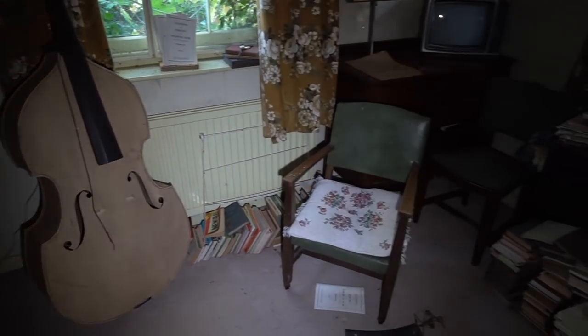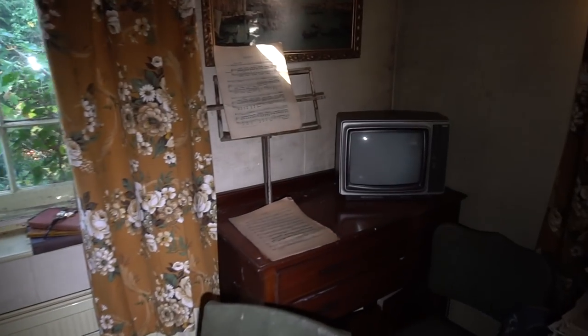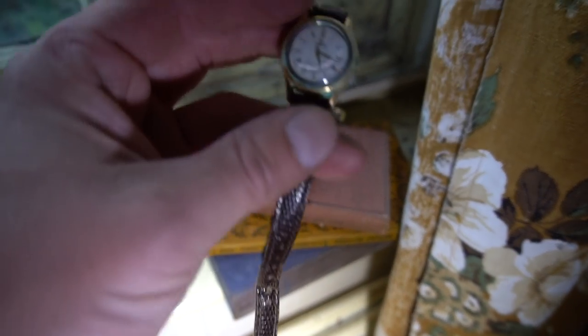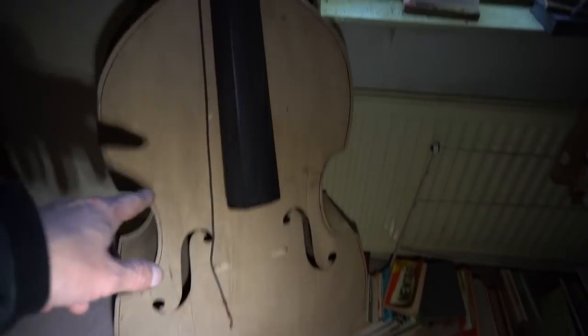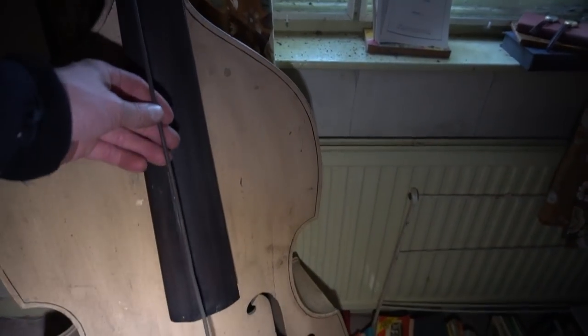Wow, just had a little TV sitting there and the music notes. It's just absolutely mad. Obviously, like questions, exercise, theory of music, little watches. That time completely stops on both watches. More music books. Oh, wow, look at this. Size of strings, I never knew they were that thick.